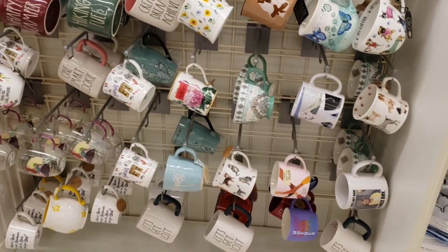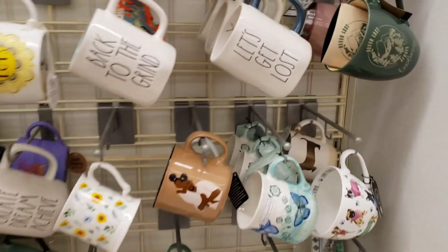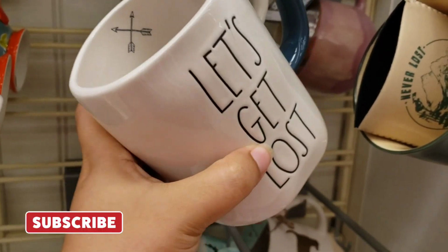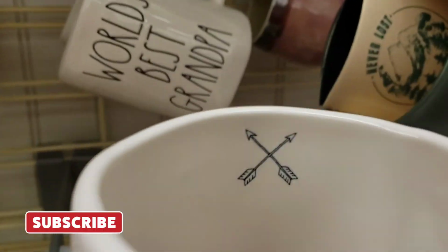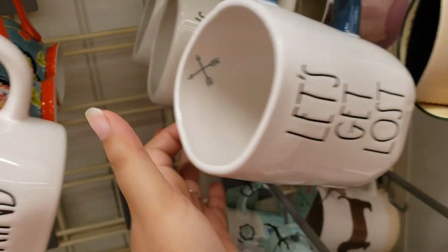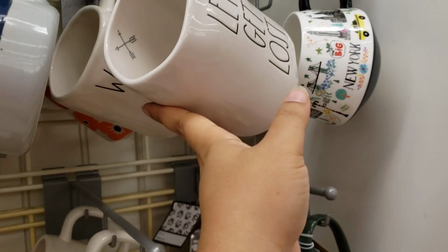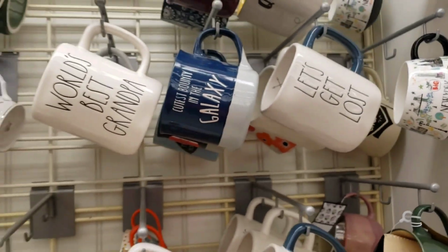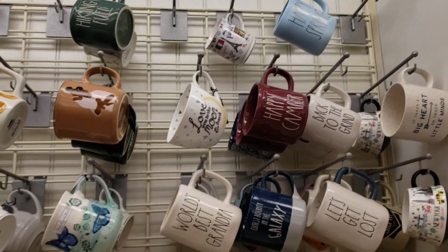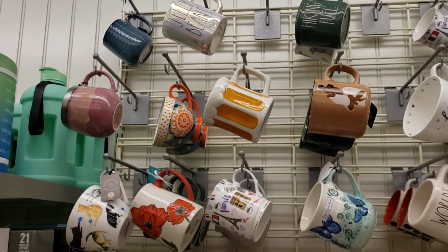Okay, ladies, so I am in the mug section, and I wanted to show you how cute this mug is. It has a blue handle. It says "Let's Get Lost," and then it has this little detail inside. World's Best Grandpa, $6.99. They have quite a few of these. World's Best Grandpa, Back to the Grind, Happy Spring up there, Jelly Beans, and Iridescent.